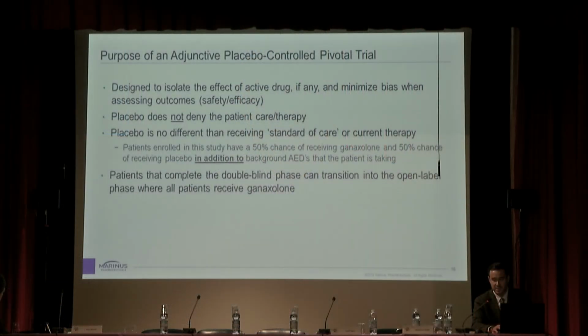Patients in this study would be randomized 1-to-1, which means that a patient has a 50% chance of receiving active ganaxolone or a 50% chance of receiving placebo in addition to their background AEDs. Patients that do complete that 17-week double-blind phase will have the opportunity to transition into the open-label phase where all patients will receive ganaxolone.